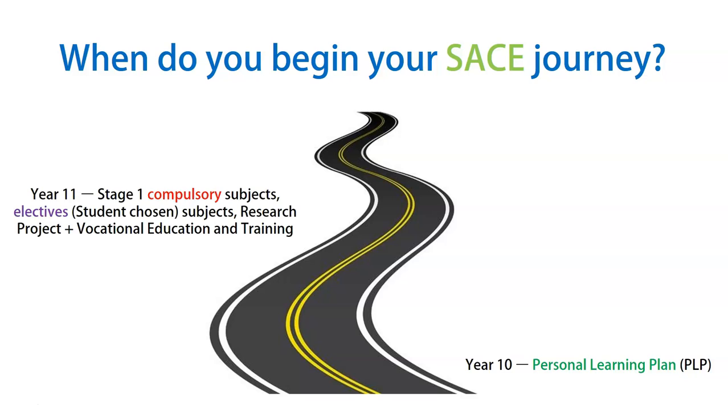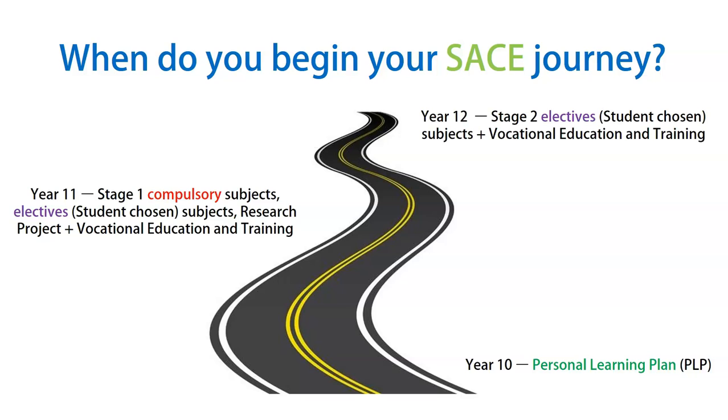This year, in Year 11, you'll complete a range of compulsory subjects and electives which have been chosen by you, along with research projects and with some of you, if not many, completing vocational education and training courses, otherwise known as VET. In Year 12, you hope to complete your Stage 2 electives, which are student chosen, along with the potential to complete your vocational education and training.